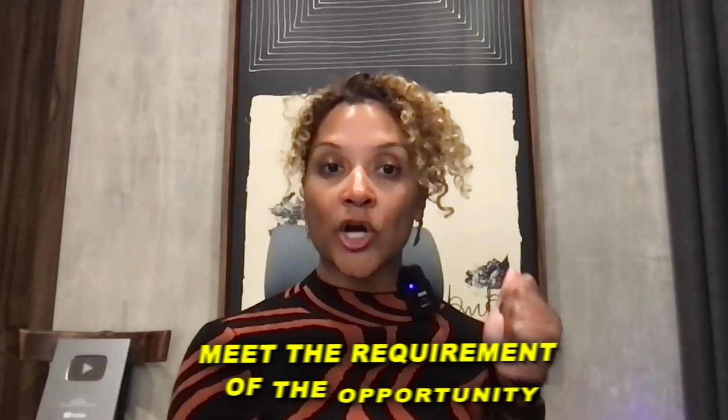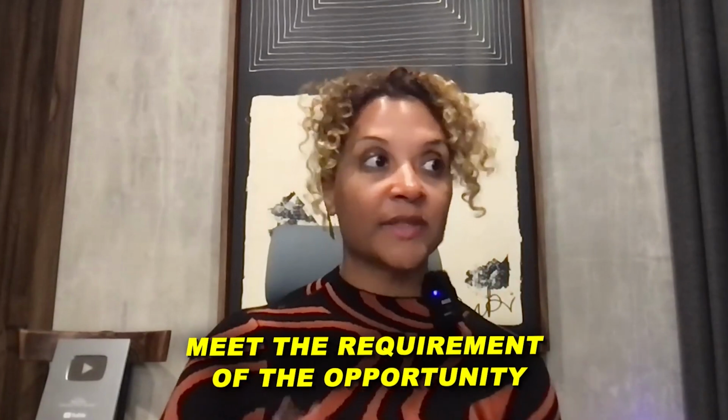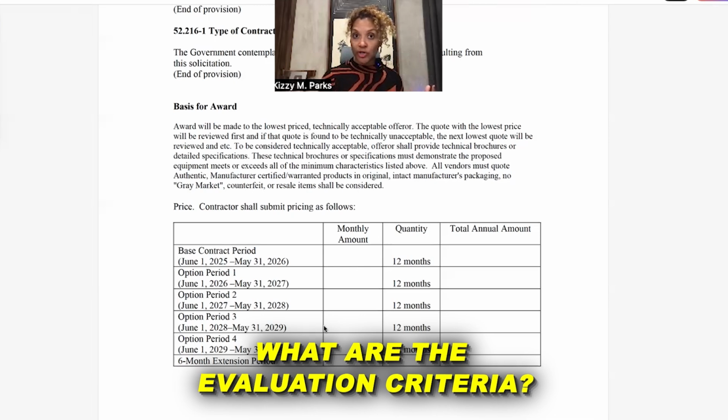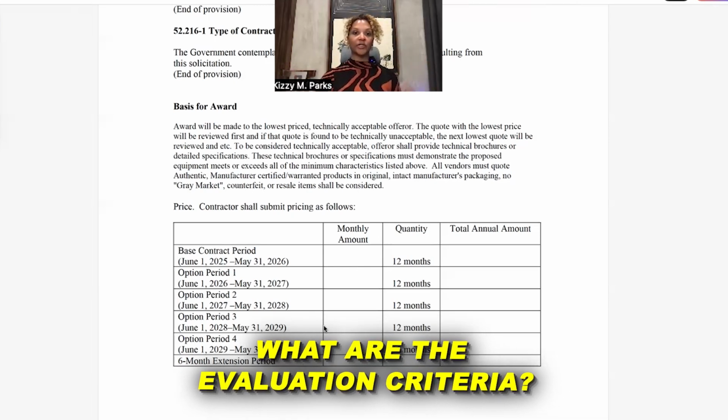What's important at the end of the day is that you're able to meet the requirements of the particular opportunity. That's what's important, hands down. The first thing I look for is what is the basis for award? What are the evaluation criteria? How are they going to determine who's going to get this? How are they going to determine it?